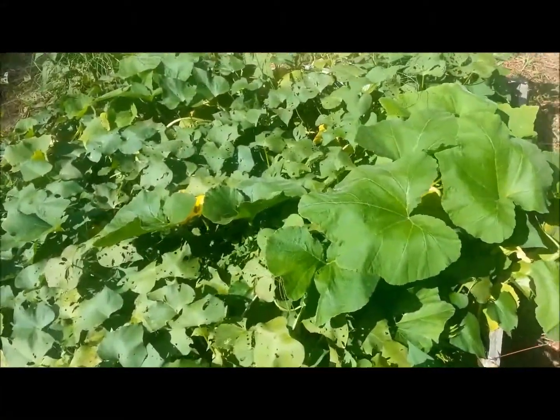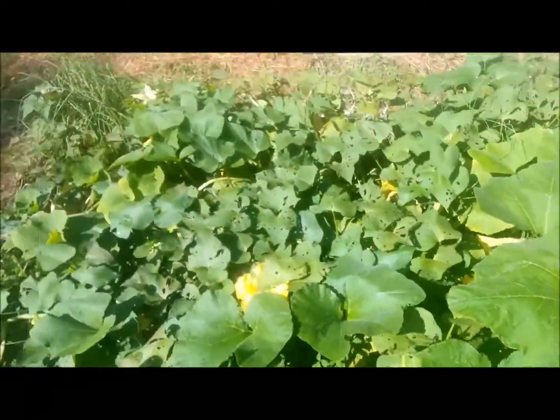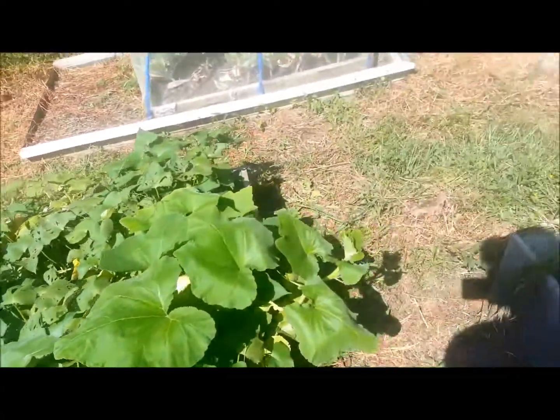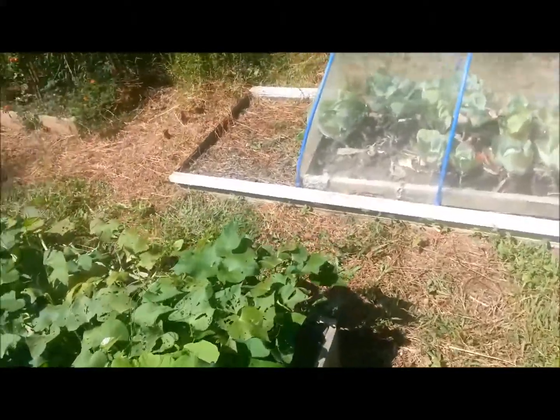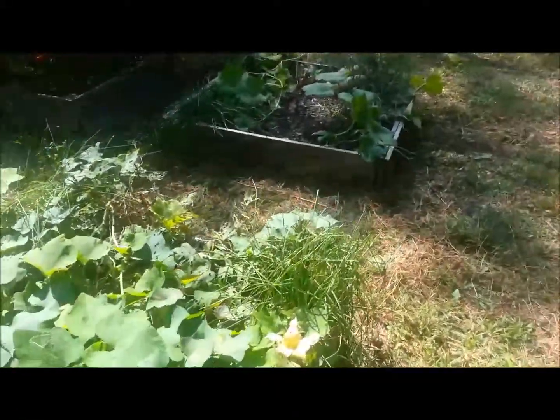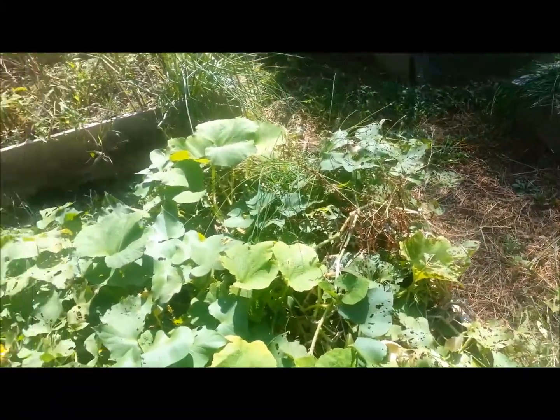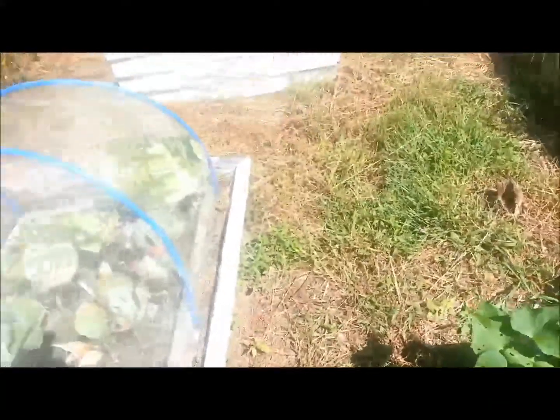I don't know if the sweet potatoes are ready or not, so what I'm gonna do is just first harvest the butternut squashes and do a little test as far as what we have for sweet potatoes. Okay, that sounds good.